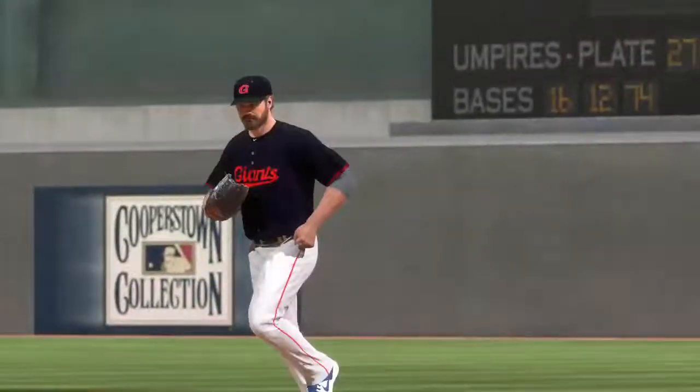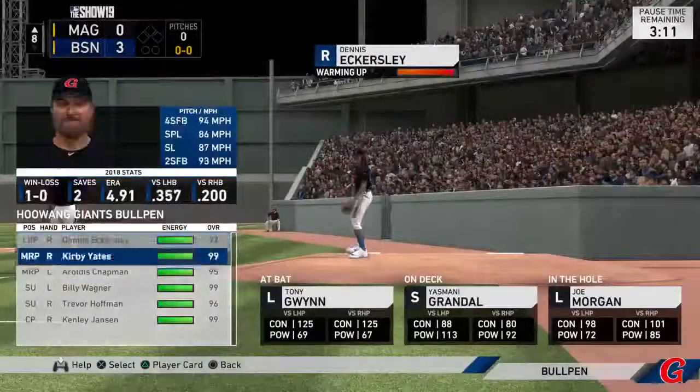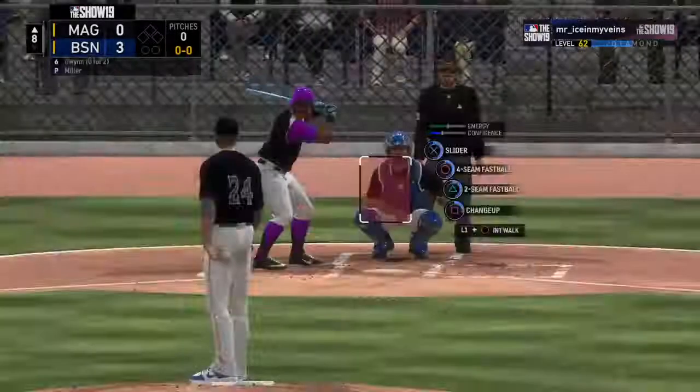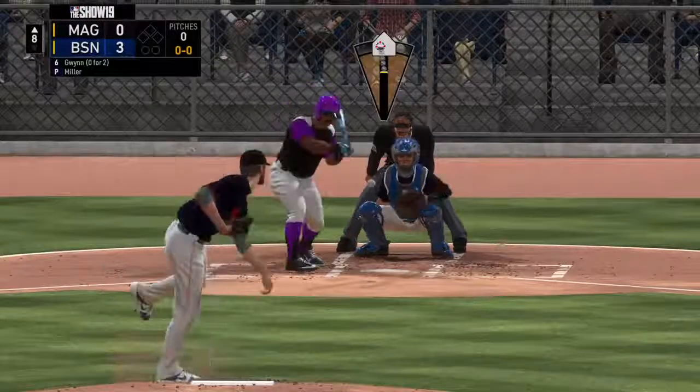Your attention please. Andrew Miller has been summoned from the bullpen, and he'll pitch to start the eighth. Miller striding in, Tony Gwynn will start things out for us here in inning number 8. First pitch coming, here it is.